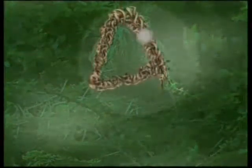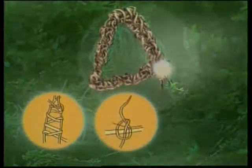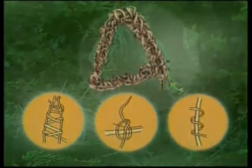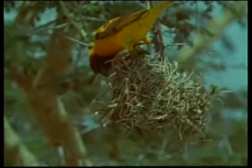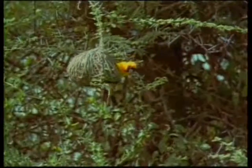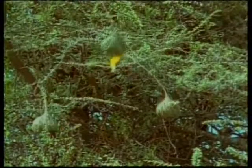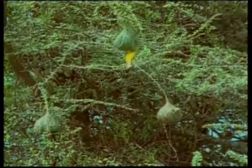Weaver birds make nests by weaving grass. To make a nest, the weaver bird first forms a triangular roof. Later, using four different kinds of knot, it encloses this space. Every nest has a strong roof, walls, and entrance.